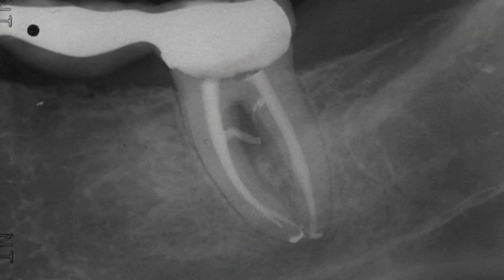So here's the case that I did with the irrigation protocol that I use. And this is the type of thing that you can expect to do. This was a tooth that had a necrotic pulp in it, but had a very small radiolucency at the root end. The furcation area had a very large radiolucency, so my thought process was that there were probably a couple of large lateral canals.